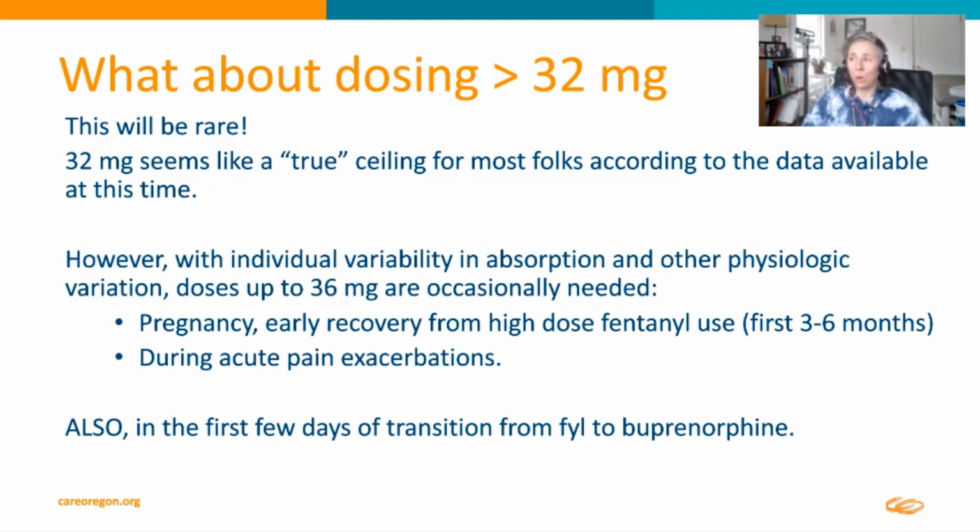All right, what about dosing greater than 32 milligrams? It really does seem like that is a true ceiling. However, I've had a couple of people who I've prescribed greater than 32 milligrams, and those people are pregnant. Those folks are in early recovery, experiencing this tumultuousness from high-dose fentanyl use. I wouldn't expect that to last longer than 3 to 6 months. They can usually drop down to 32 milligrams. Sometimes it could be helpful to manage acute pain exacerbations by providing a little bit more buprenorphine. That's one strategy. It's not always the strategy to use, but it's an option.